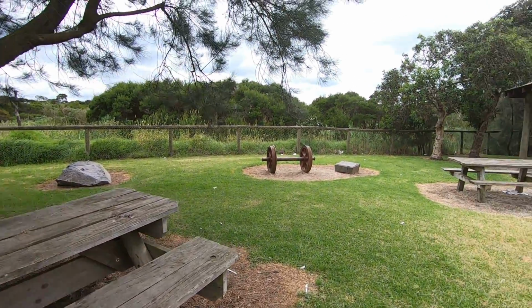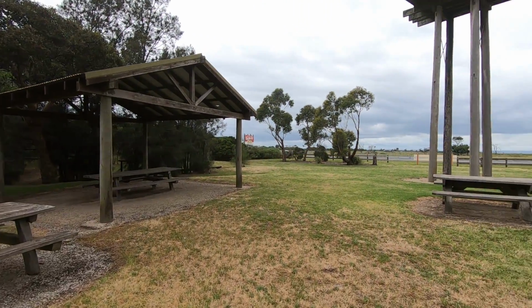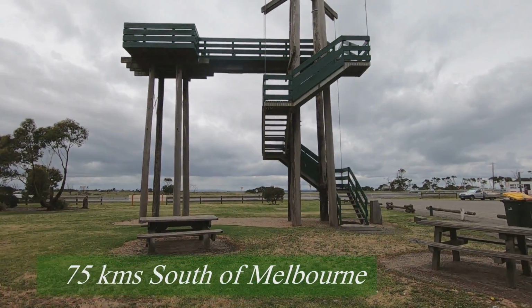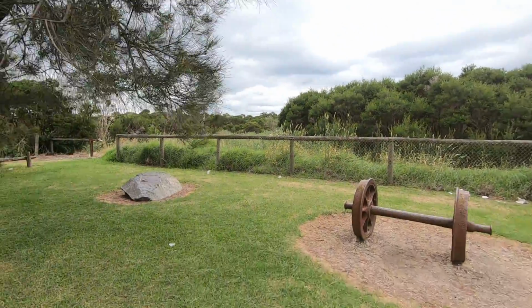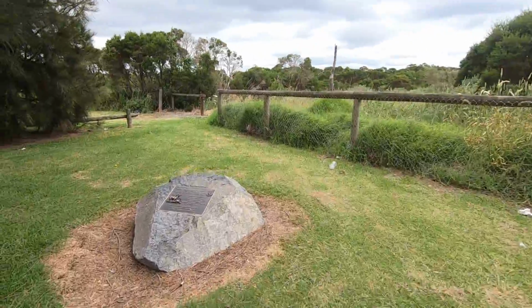It's a pretty cool rest stop here at RUP. We're about 50 or 60 kilometres south of Melbourne on our way to Phillip Island. I think we're about 85 kilometres away from home. Nice little park rest stop. Let's go check out this little monument.